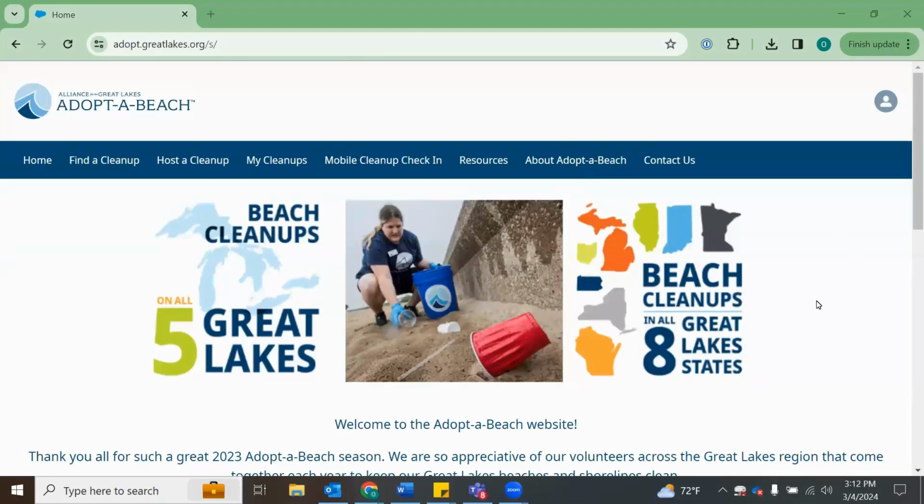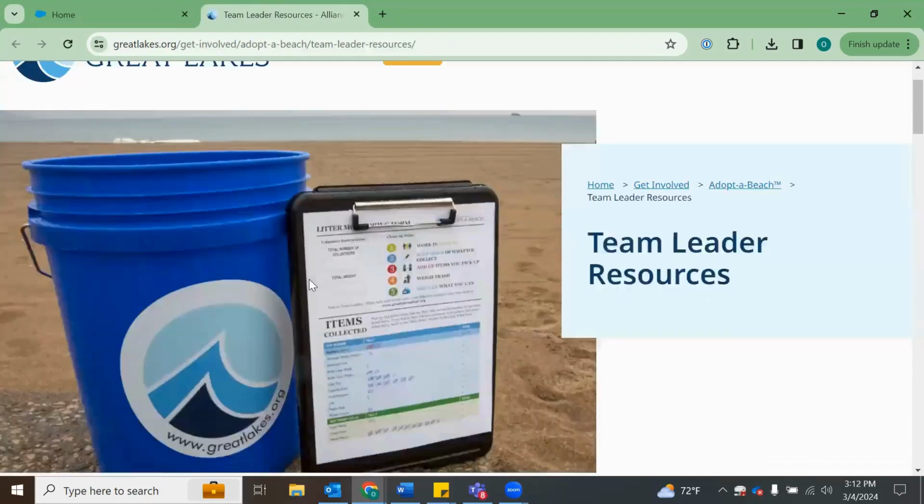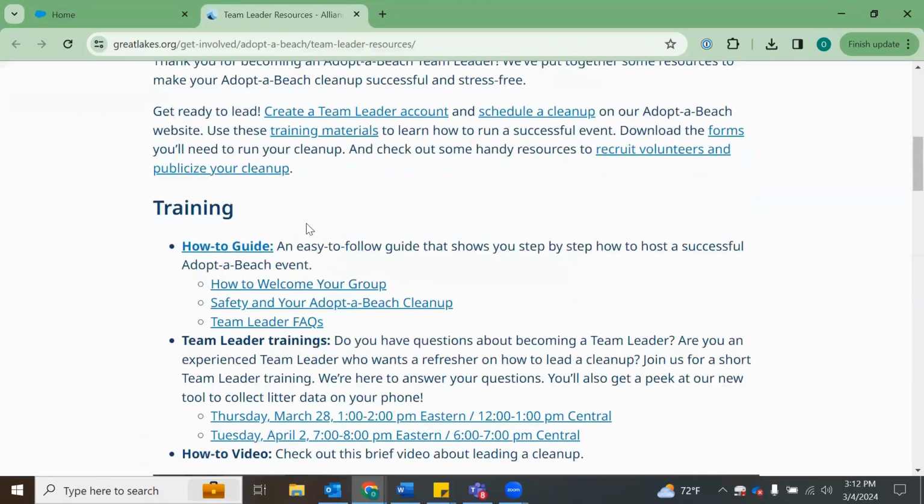Now that you've created your cleanup, you'll want to make sure you gather the needed supplies for your upcoming event. To see what items you need to bring for your cleanup, you'll want to access the resources page from the blue navigation bar from your team leader account when you're logged in at adopt.greatlakes.org. You'll go to the resources tab, and from here, you can scroll down to the training section.